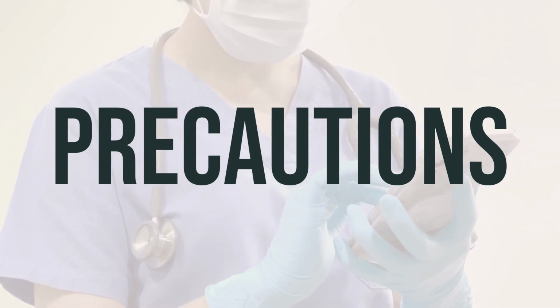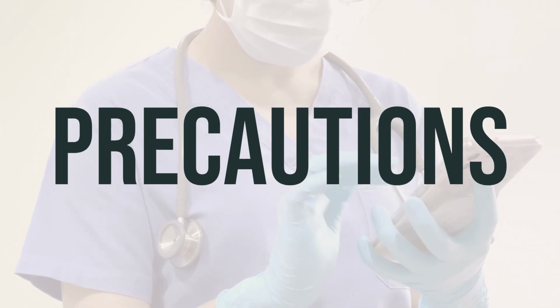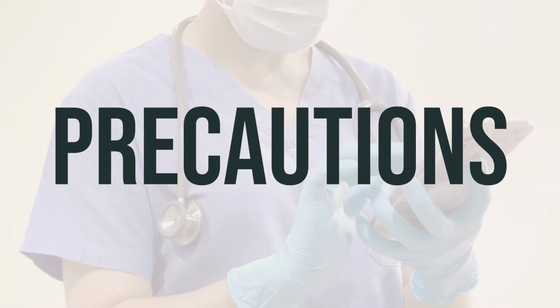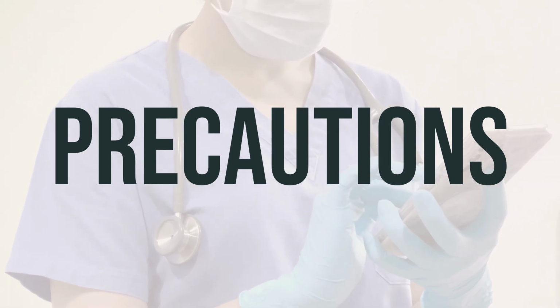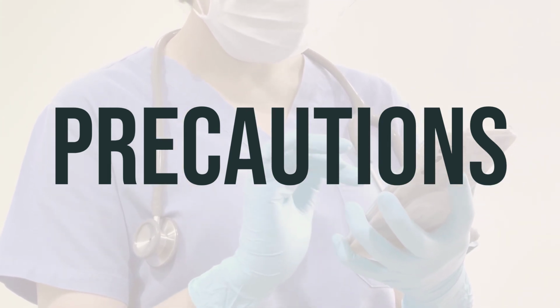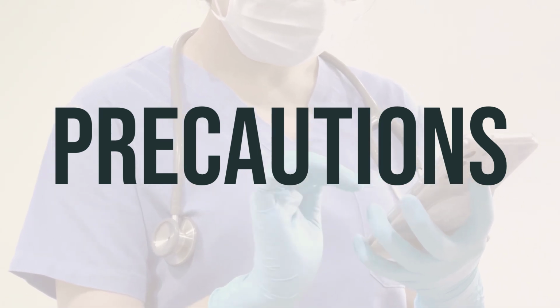Older adults and children may be more sensitive to the side effects of this drug, so it's important to discuss the risks and benefits with your doctor. Additionally, women of childbearing age should talk to their doctor about the potential risks of using this medication during pregnancy or while breastfeeding.